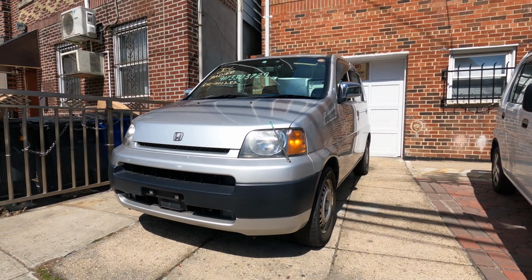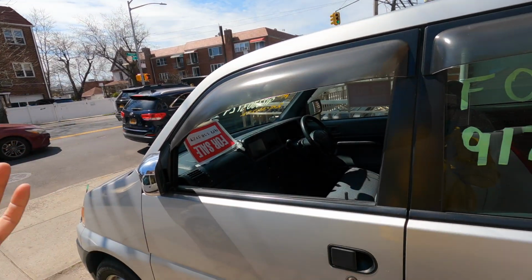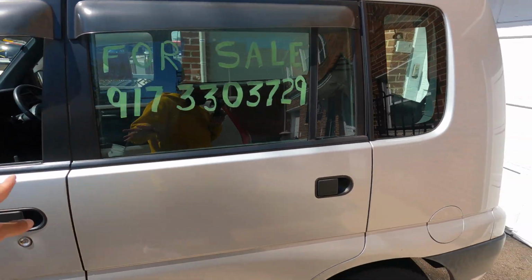the Honda SMX. So as you guys know, I made a video here a couple months ago, and this is where I learned about the SMX. This is where I fell in love with the SMX, and this is why when I was in Texas, I was like, I want to get an SMX, I want to get an SMX, I want to get an SMX.